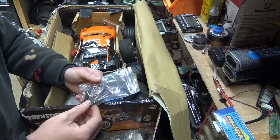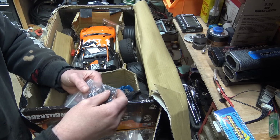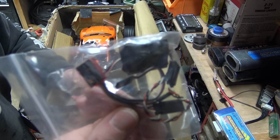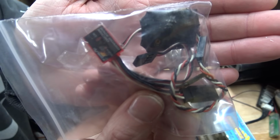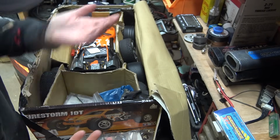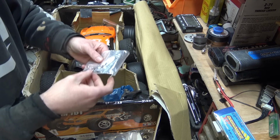This looks like a fail safe, is it? Is that a fail safe? It is a Race Guard Micro Dynamite. Made by Dynamite, and it's a Race Guard Micro. I've never seen that in my life, so I don't know what that is, to be honest with you. A Race Guard. You lot out there will know what that is, and you'll be shouting.